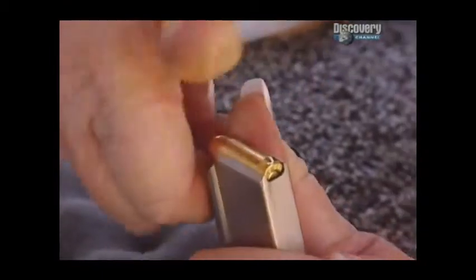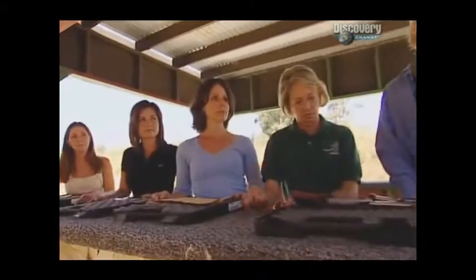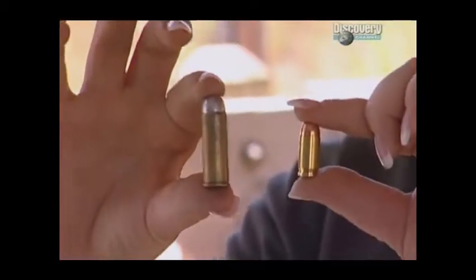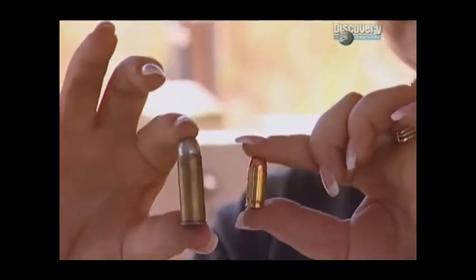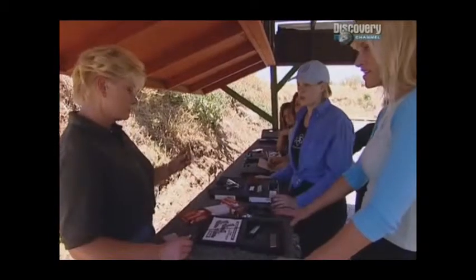Its concealability means that it must use smaller bullets. Okay, this is the bullet for the PPK. It's a .380. It's rather small. Does not have a lot of stopping power. Okay, just as opposed to, say, the .45 long Colt, which is quite large. You can see the difference in the two calibers. This obviously would not be a concealable gun. So if you shoot somebody with this, they're just going to be angry? Or? That's a good possibility.